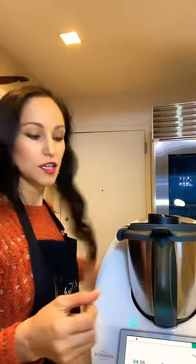My TM6 robot is stirring it for us, but if you are making this on your stove, you're going to want to sit there and stir it to make sure all the spices are evenly mixed throughout your pumpkin seeds.